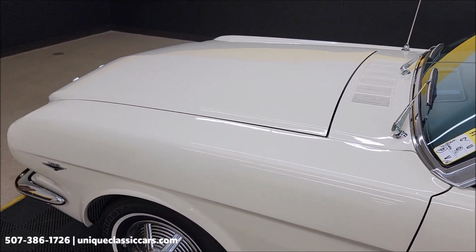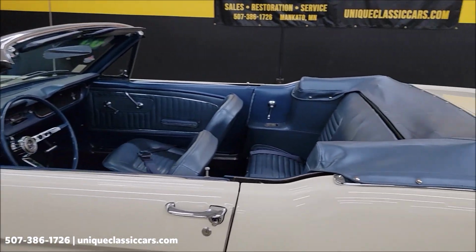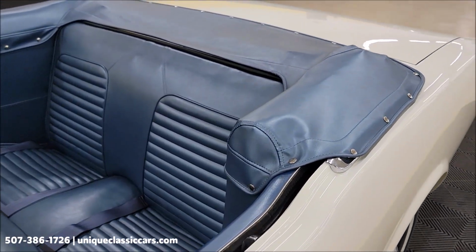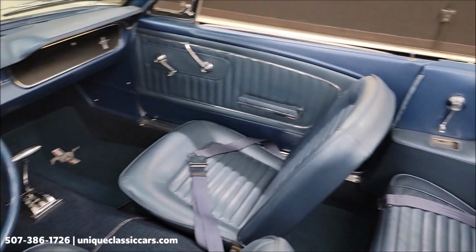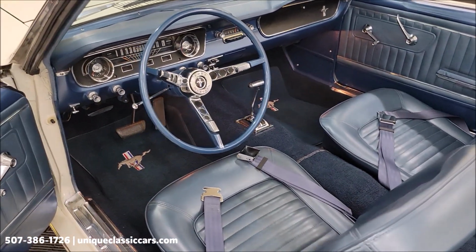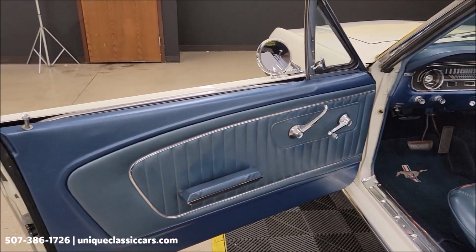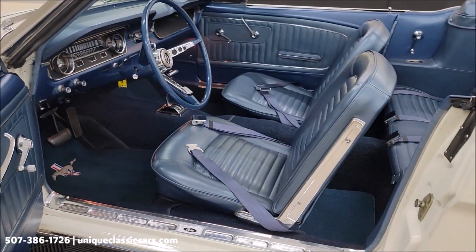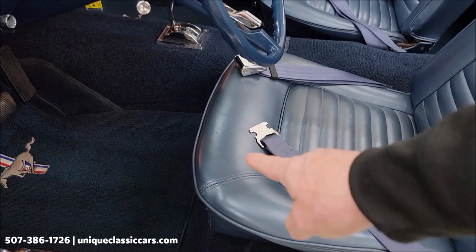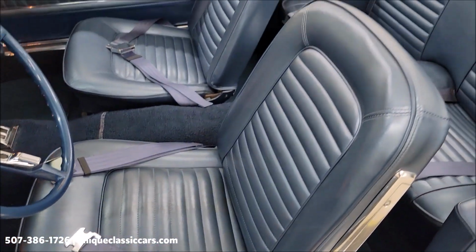If you're thinking about a '65 Mustang convertible, don't wait on this one. I don't think this one's going to be around here long. And again, vinyl in great shape. It's been in the same family since the 80s, and it is now available to purchase. Wish I had a little extra room in my own garage. Vinyl seats, nice shape. No rips, tears, holes.